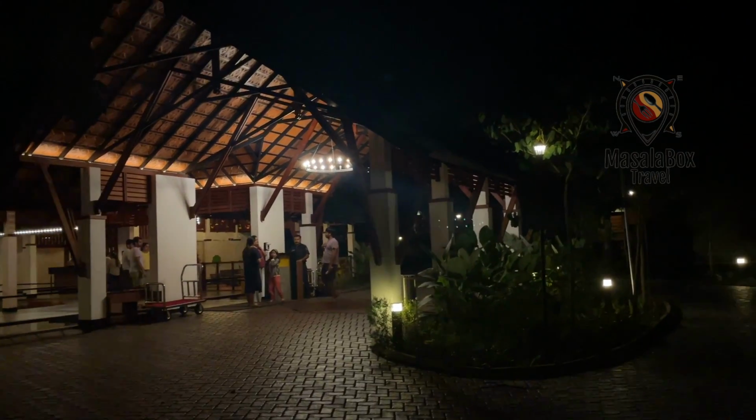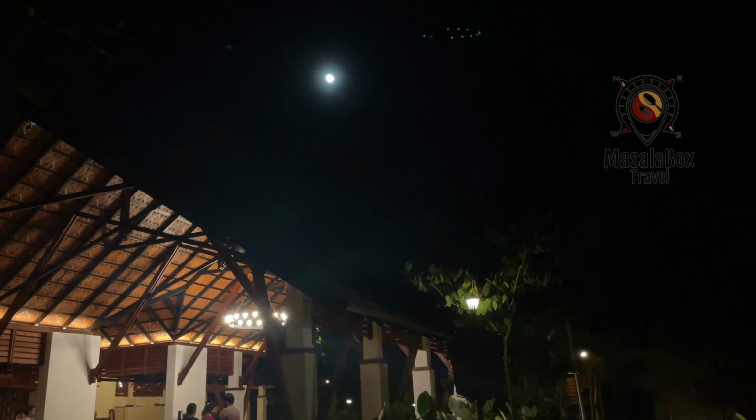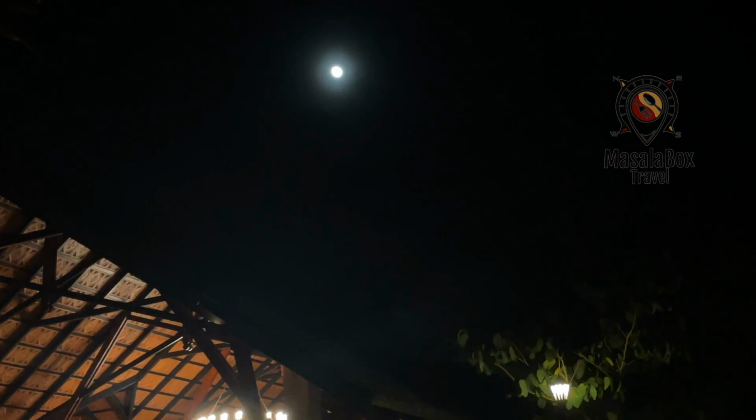At night I was happy to walk around the property. It's quite spacious. I enjoyed the starry night and the walk around the property.